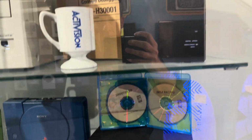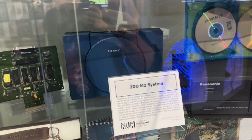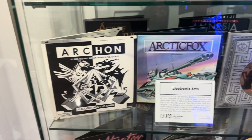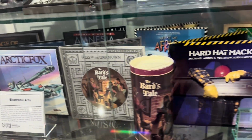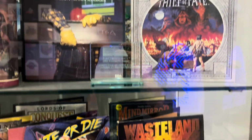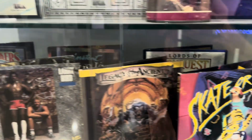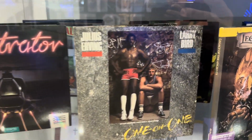At Heritage Auctions, they auction off dev kits periodically. These go for thousands and thousands of dollars. Very rare, very cool that they've got them here preserved at National Video Game Museum where people can just come in and check them out. And the museum does subsist on donations and entrance fees and everything. Very reasonable. If you're ever in North Texas, definitely go to the National Video Game Museum.